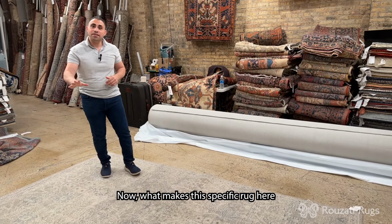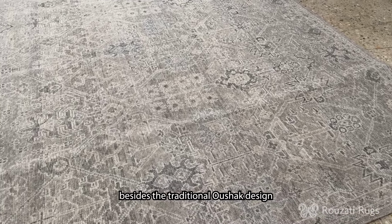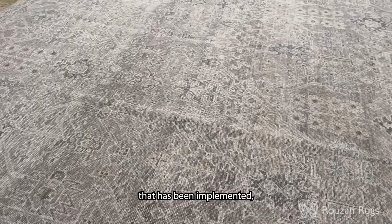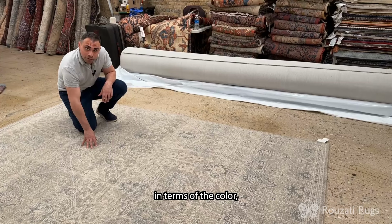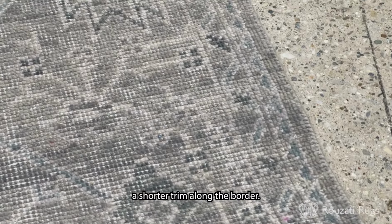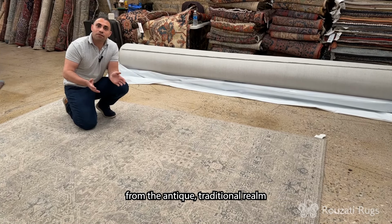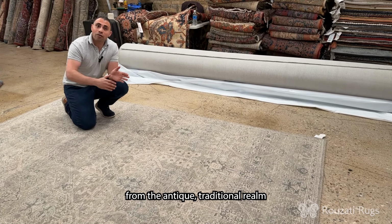Now, what makes this specific rug here of a transitional style, besides the traditional Ushak design that has been implemented, are the soft tones that are used in terms of the color, and also the implementation of a shorter trim along the border.